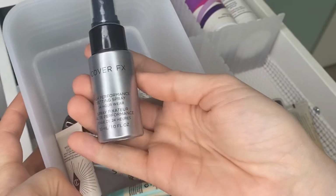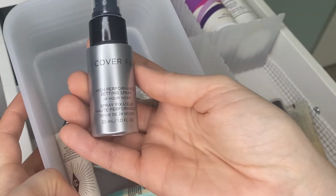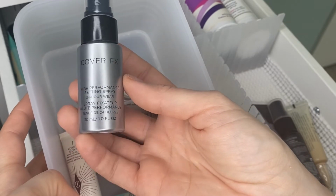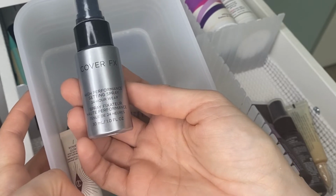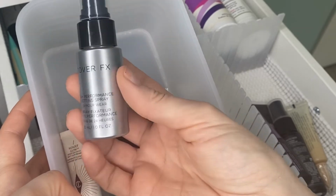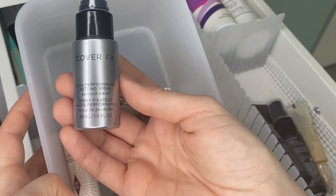Then I also have this Cover FX high performance setting spray. You guys, this one is a heavy duty setting spray. It's not very comfortable on skin. It does feel like a mask on your skin. It is a very, very strong hold. It almost feels like you sprayed hairspray on your face. I don't know if you guys had a different experience with this product, let me know, but this is my experience with this product.